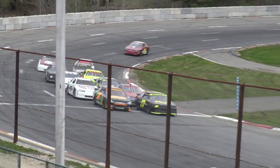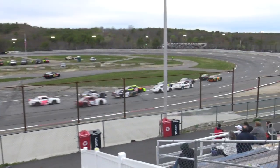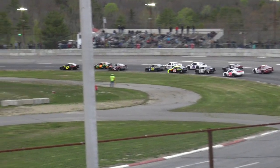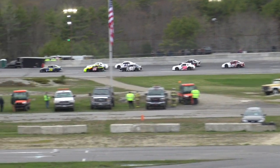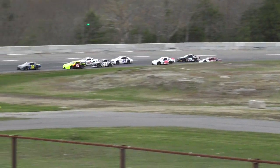Pace car will pull in. There's your line, and there's your green flag. Hayes with the advantage on the low side. He'll take off to an early lead there down the backstretch. He'll bring Burgess with him, single file as they make their way back to your top 5.